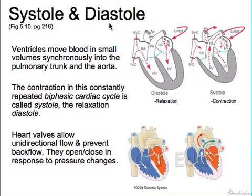Oh, we're also going to have two blood pressures. The higher number and the lower number. The higher number is when the heart contracts. How much force is put on the vessels? The lower number is when the heart is relaxed. How much force is pushed on the vessels at that point? So that's what we measure with the blood pressure.